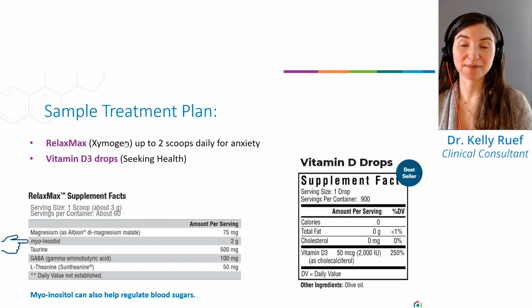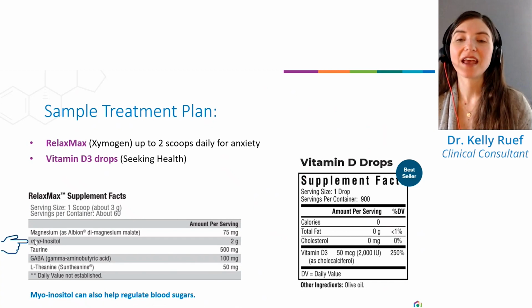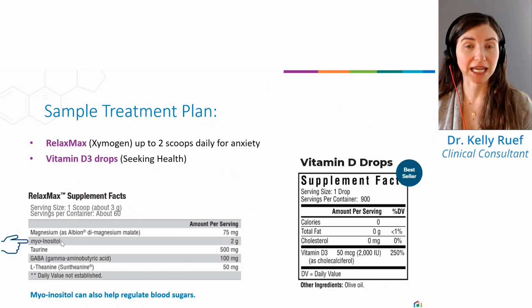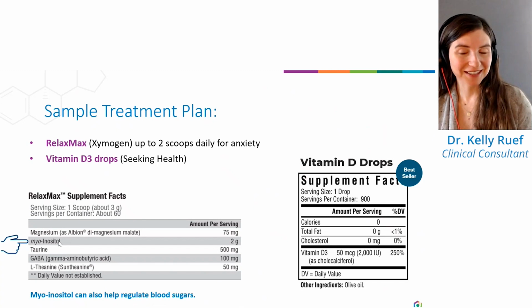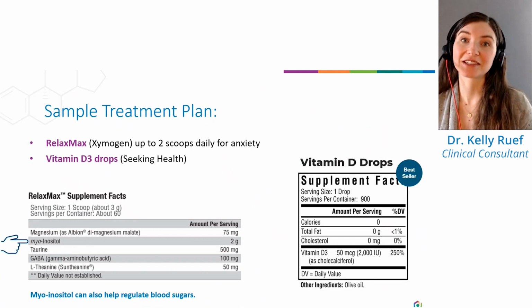And then Relax Max by Zymogen. You can see here it's got some other relaxing, calming support like GABA, L-theanine, taurine. Taurine can be really calming. And myo-inositol can be really calming. A lot of people use it for anxiety, but you can also use it to help regulate blood sugars. So if she does, in fact, have some blood sugar issues that are contributing to her picture, maybe to her higher androgens, the myo-inositol can come in handy there.